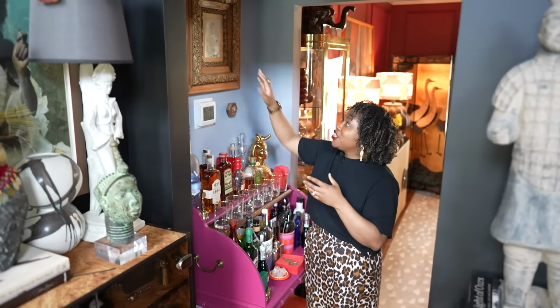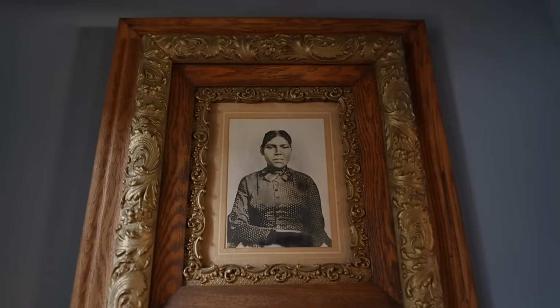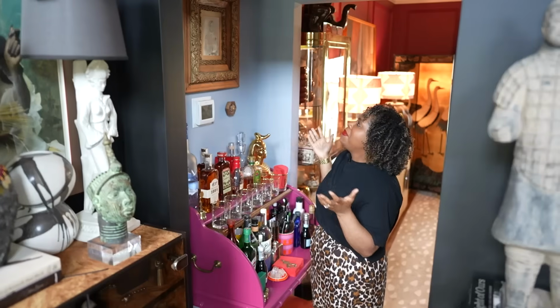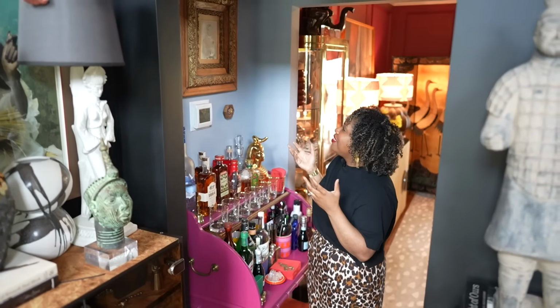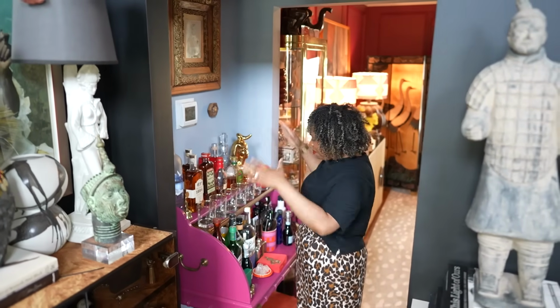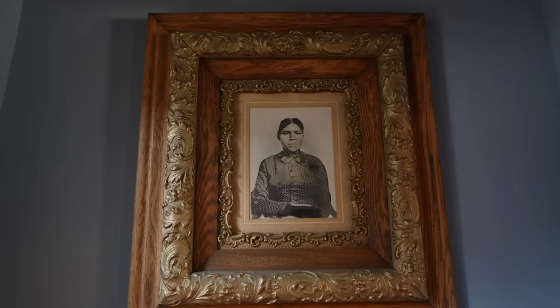And so my husband was taking the glass out and discovered this woman behind it, this black woman behind it. It was like she wanted to be seen. Like she was saying, hey, I'm behind here. And so I thought that was beautiful. And I said, oh, let's put the spirits with the spirit. So this is kind of how this area happened.